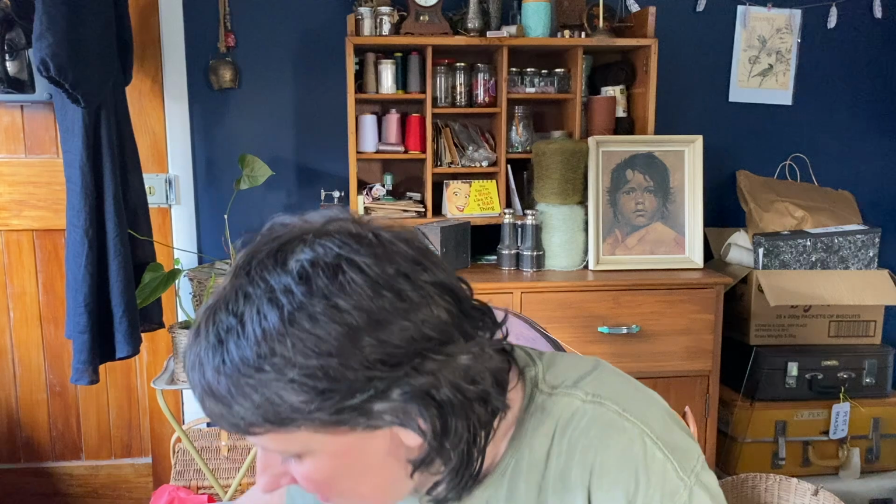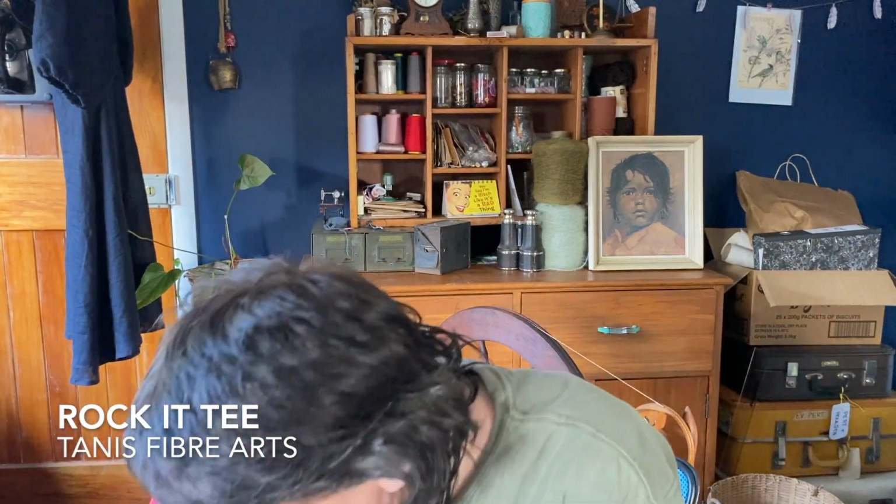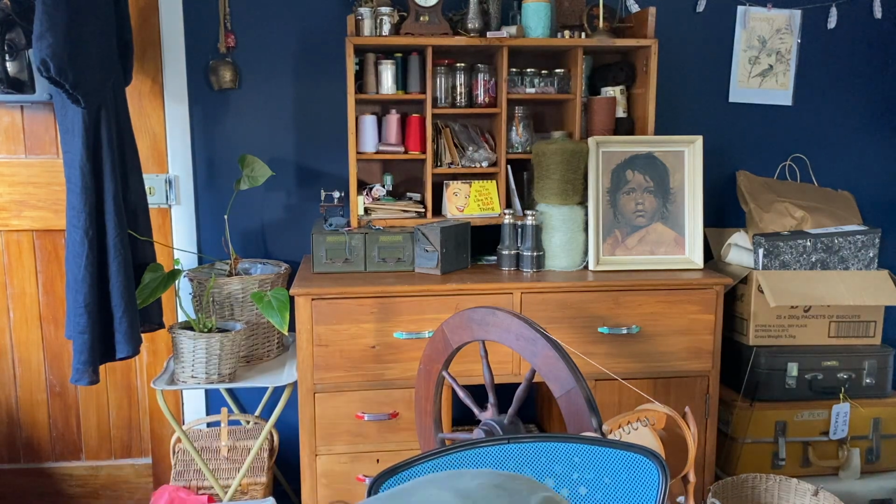Let me just pull this stuff out. I've got things in this bag that I brought home from work. There's bits and pieces that I'd left there. Oh, there's an apple in there too. Tanis Fibre.